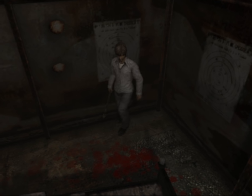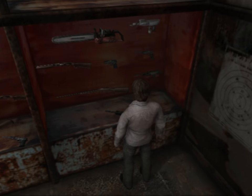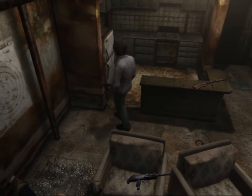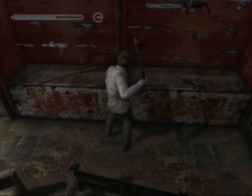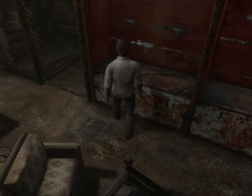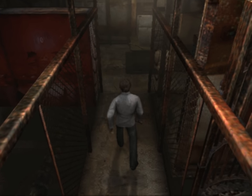Paper target from a shooting range. All of them are just models. Oh, that's so cruel. I love it. They give you like every possible weapon that you could possibly want. Shotguns and chainsaws and SMGs and pistols and... Wait, was this open?